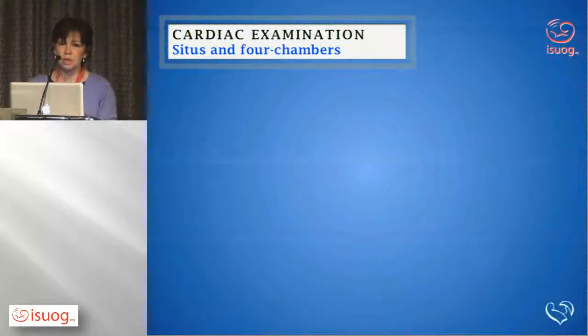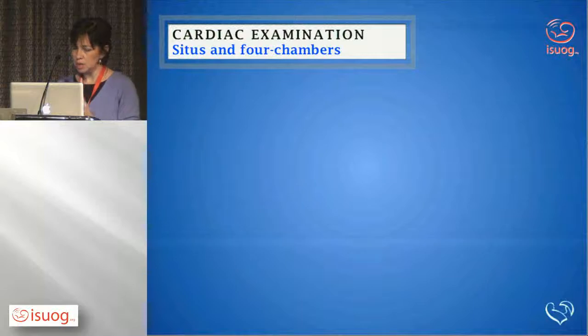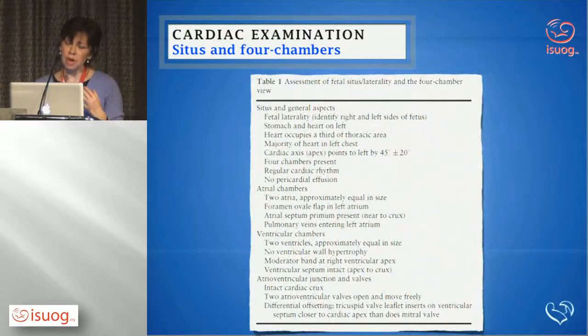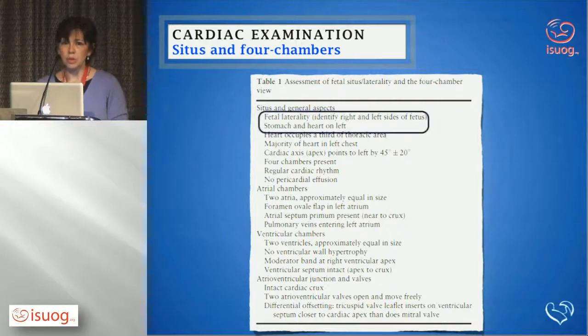So if we start with situs and 4 chambers, well, why is the situs important? We do have more general aspects of the 4 chamber, which we take for granted, but it needs to be assessed in every patient if we're looking for cardiac abnormalities. So first, we talk about laterality and make sure the heart and the stomach are on the correct side, i.e. on the left side of the baby.